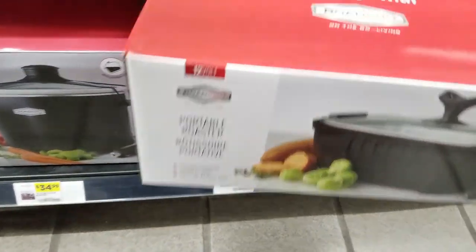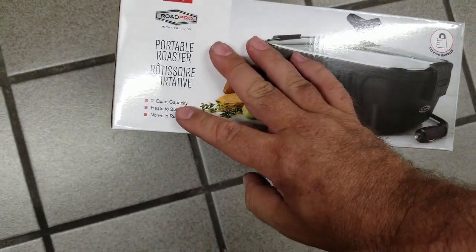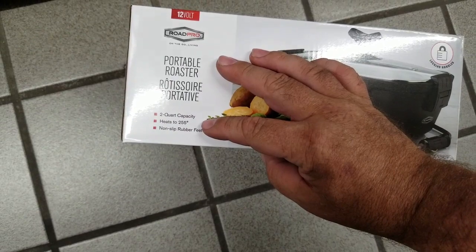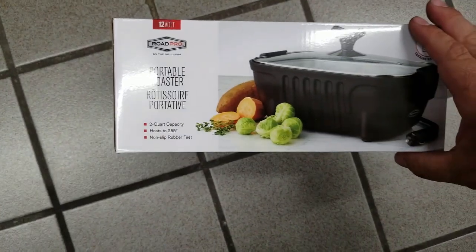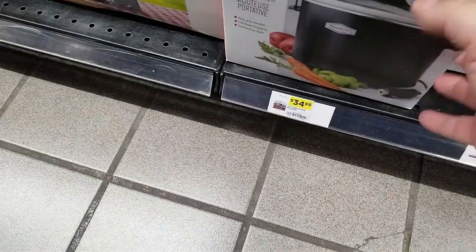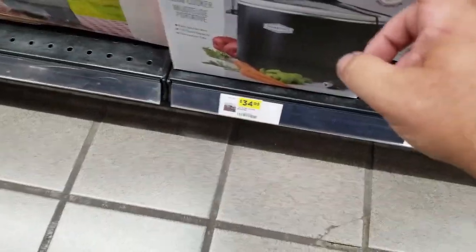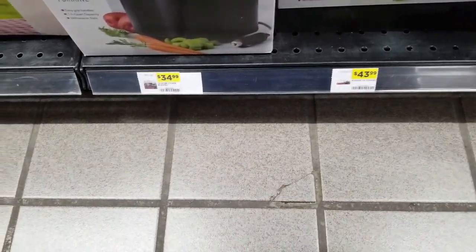What's nice is these are 12 volt, which means it's not going to take a lot of power from your truck. And you got this slow cooker here too, and this is going to be 12 volt as well. Look at the prices, though.